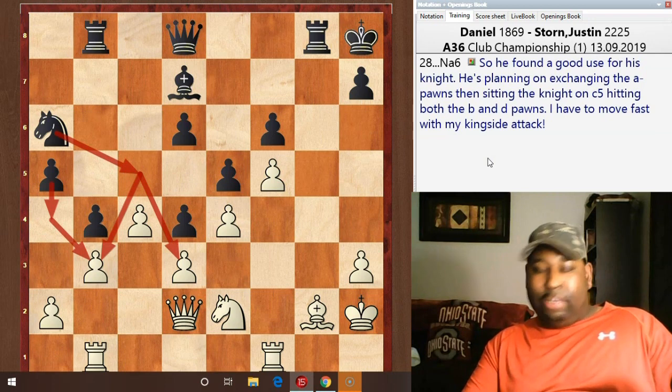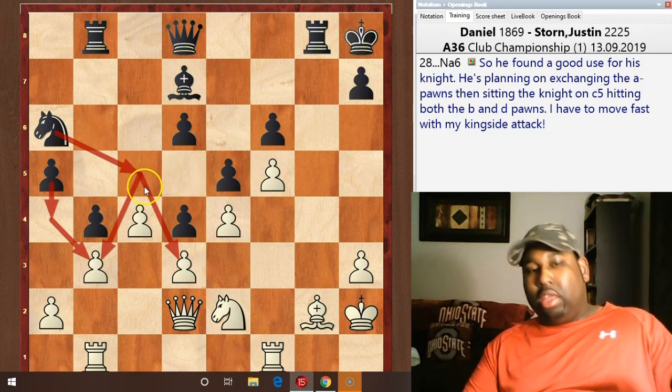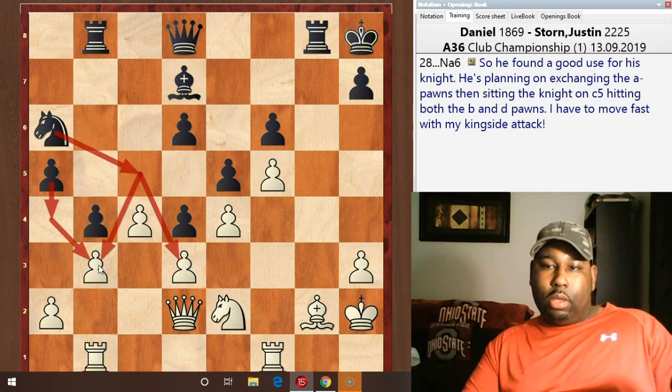So knight a6, he found a really cool idea here positionally. If he can get his knight to the c5 square, then it's going to give me some long-term problems of trying to always defend my d3 pawn and also my b3 pawn. So that was a really good long-term plan that he came up with, of moving the knight to a6, and then eventually he would like to go to c5.